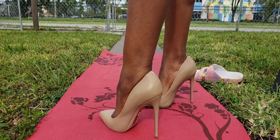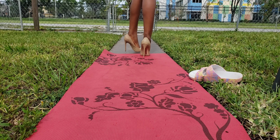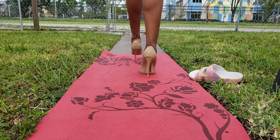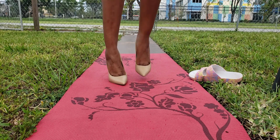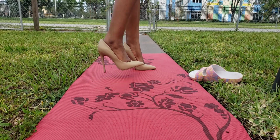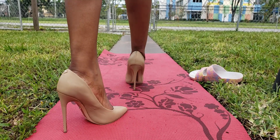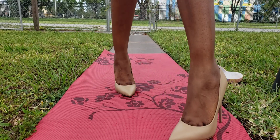They're sliding off my feet. Why are they sliding off my feet? Size 9. And they're squeezing my toes. Squeezing my toes, sliding off my feet. Okay, so we can't keep these. It's a size 9, but it's coming off. Alright, can't keep these.